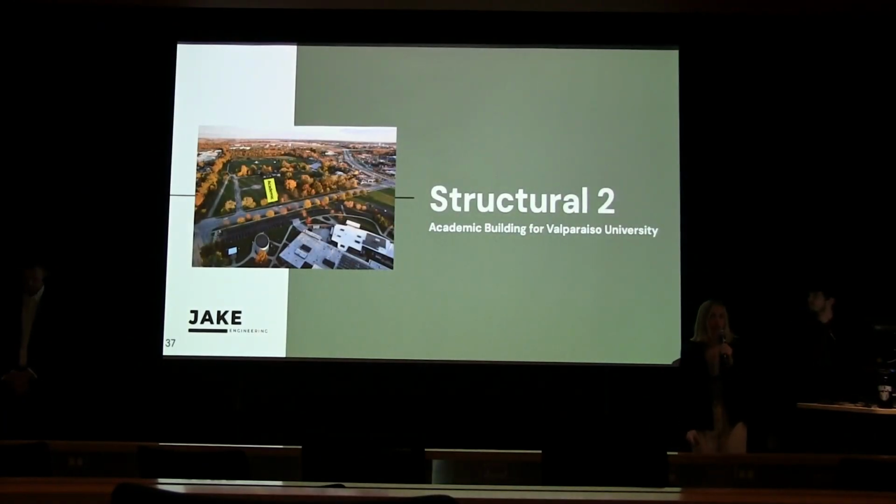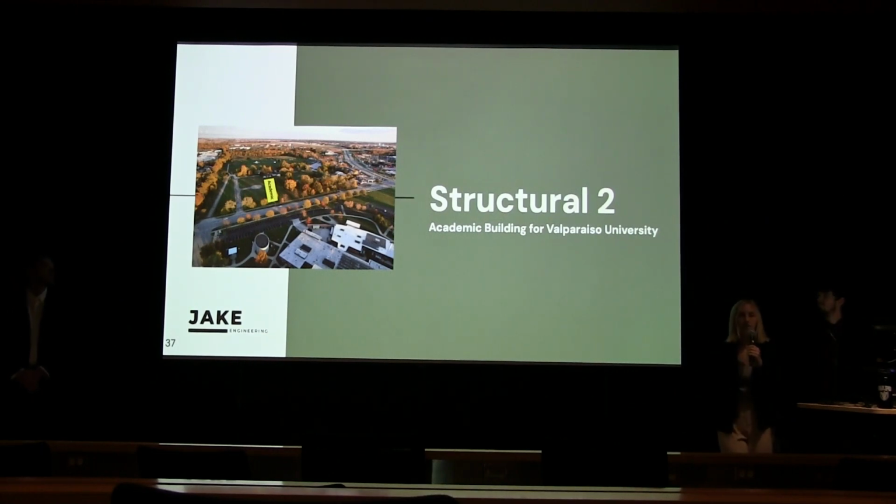As the structural engineer, my objective is to design an academic building for Valparaiso University that will be located where the yellow rectangle is on the image above. This building will span 25,000 square feet, 2,000 of which will be for indoor multi-use area, and the rest will be for classrooms and laboratories.